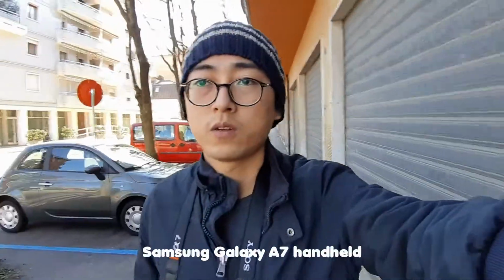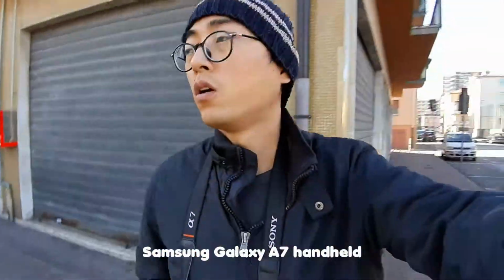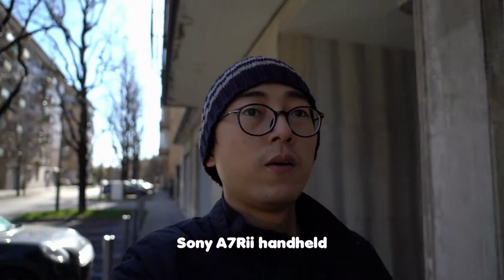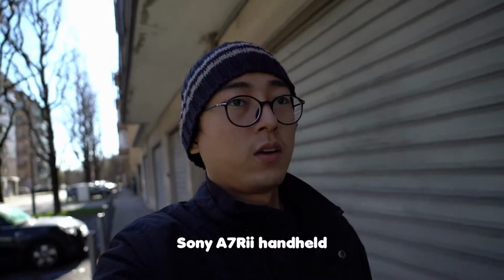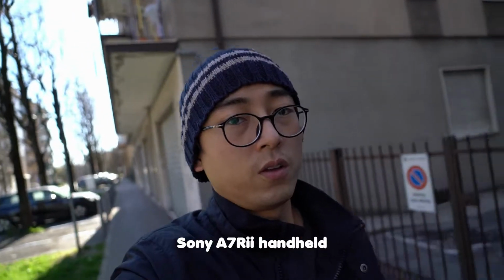And here is how they look when I shoot myself walking. It's a pity that the image quality on the Galaxy A7 is not quite there. Otherwise, it could be a wonderful filming camera.